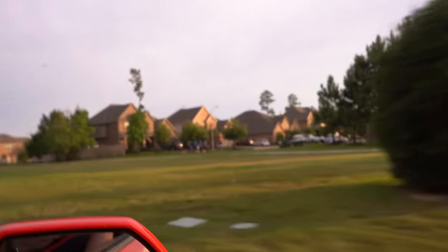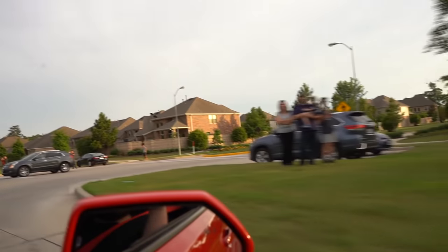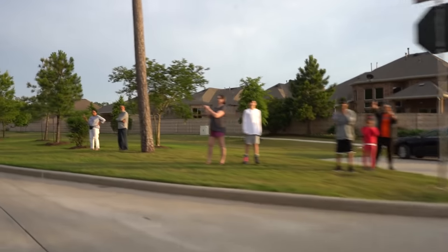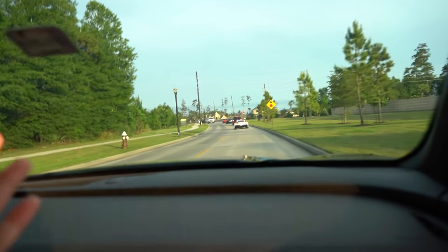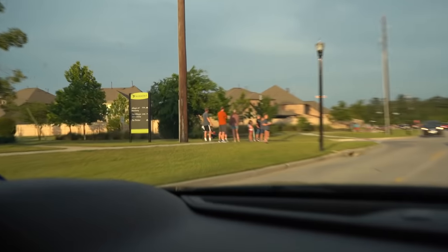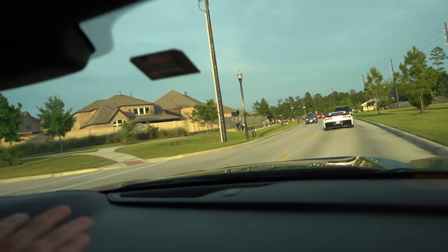Like, legit told the whole neighborhood we're coming. There's people out everywhere. Look at this. It's crazy. Good to see people are enjoying the show, not like Karen blocking us from going. Show? Jesus, look at all these people. This is crazy, man. Karen, you've united the community over hating you.